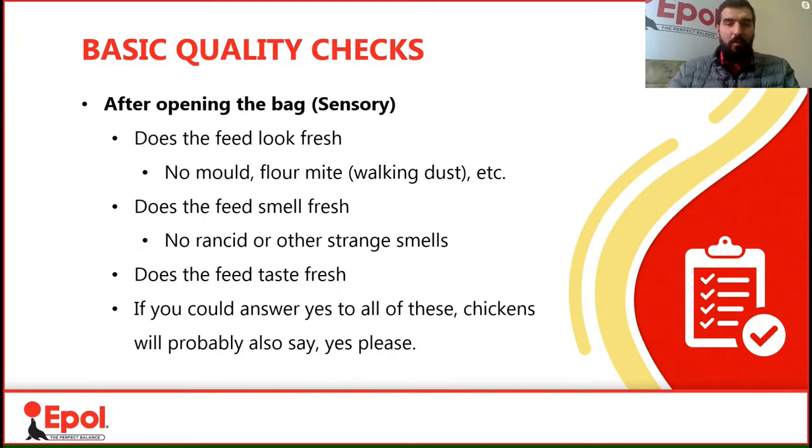They like eating. They were built for eating, especially broilers. That's what they were genetically modified for, or genetically selected for, I should rather say. But check the feed, and if you're happy with it and it doesn't smell or taste funny to you, it probably won't to them as well.